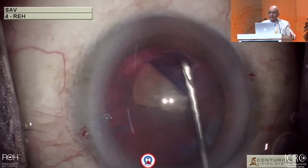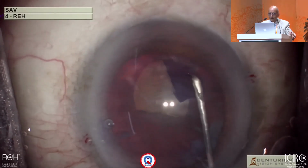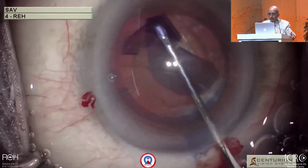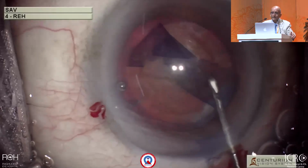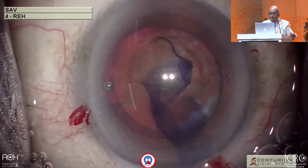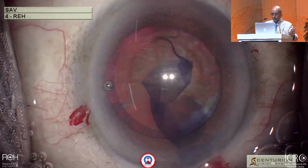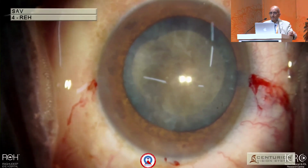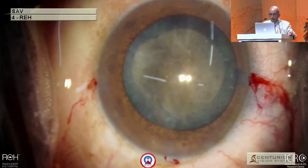And then you continue in your conventional way of everting and taking your time, and always classical teaching is to go a little bit beyond that starting point, overshoot that. But this is the kind of rhexis I'm very comfortable with, in the densest of cataract, quite large, which is 0.2 or so larger than normal. This is a normal rhexis, but that's okay.